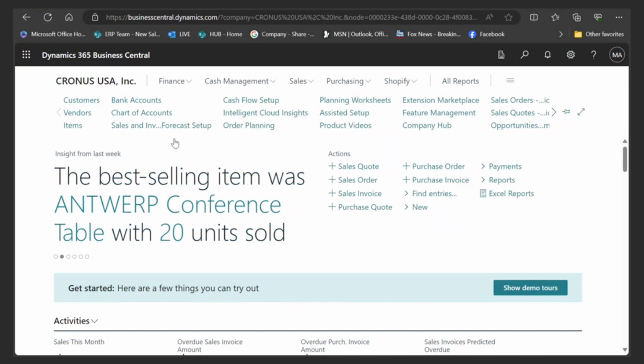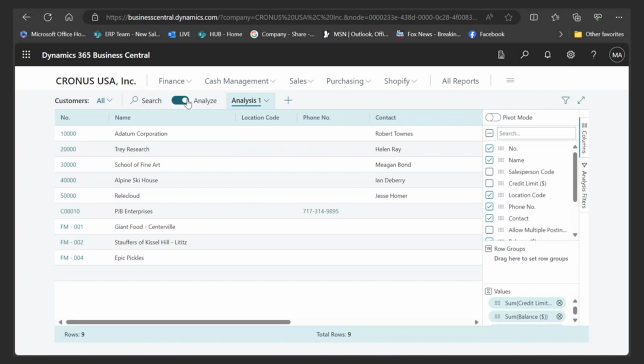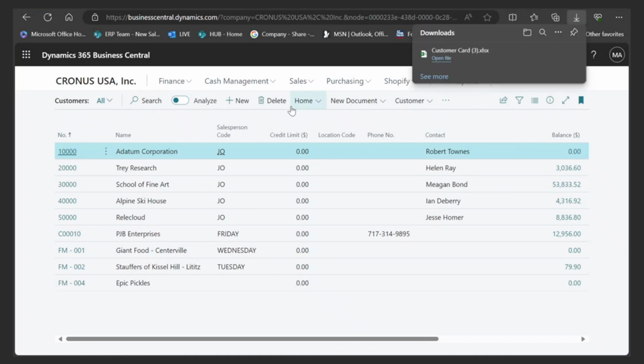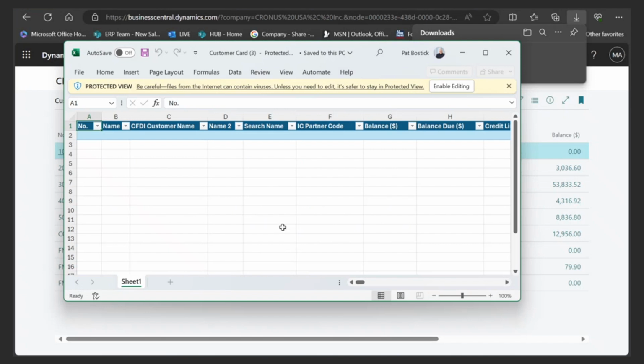I'm going to go back into our friendly customer list. I'm going to turn off the Analyze button here, and I just have the list. Now, let's say I've got thousands of customers, maybe managing credit limits and other things might be better done in Excel. Well, every page you bring up in Business Central is going to have this little icon here that says, how do you want to share this page? Do you want to open it in Excel? Do you want to edit in Excel? I said edit in Excel for my choice.